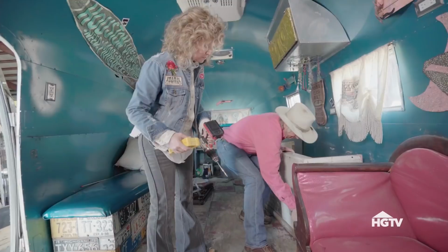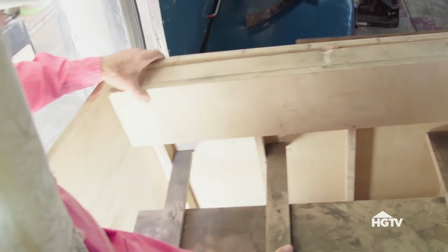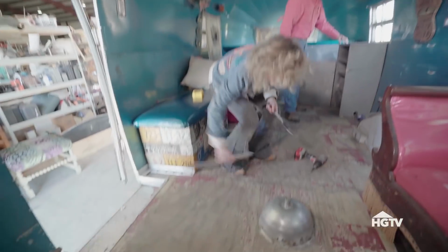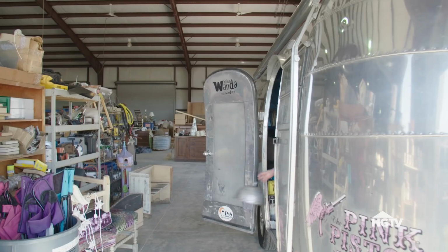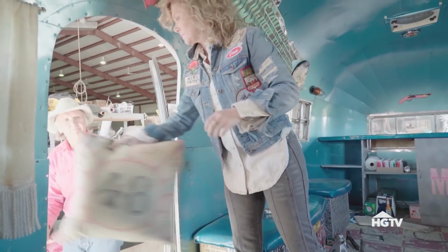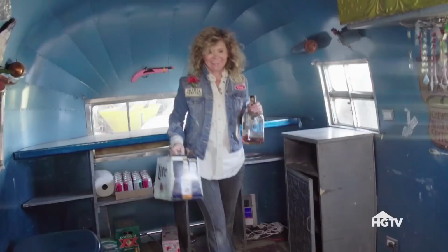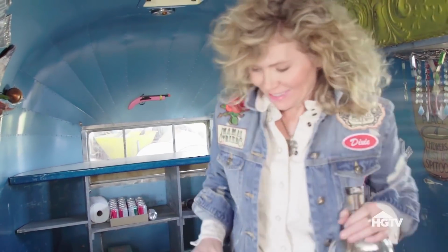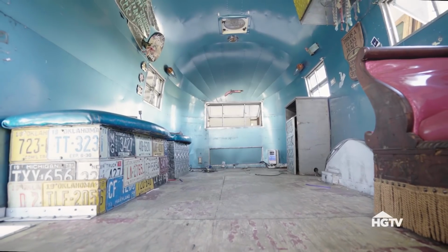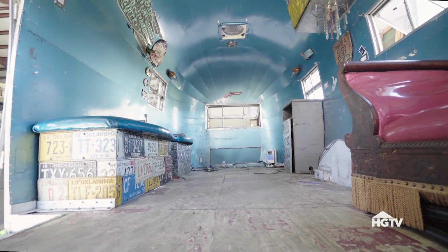Oh, that'll help. Woo, it stinks down here. I'm gonna keep this for ourselves. She could have sent us more whiskey than that. Yeah, they kind of cut us short.